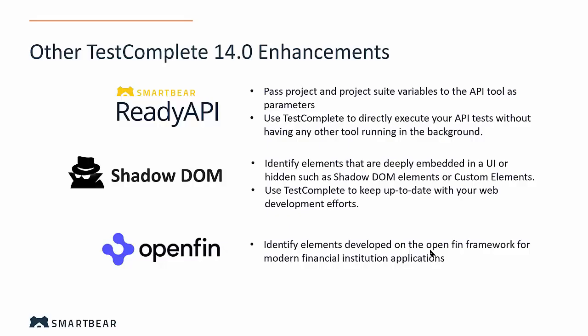TestComplete 14.0, as I mentioned, includes many other updates to our API testing platform for faster API and UI testing directly in TestComplete. In fact, our next webinar will be on how to build a single framework for API and UI tests to really speed up those test cycles. Take a look at smartbear.com/resources/webinars to see that demo live.